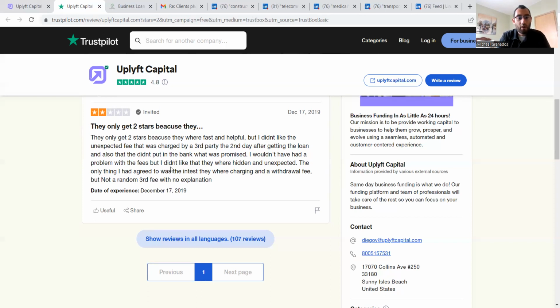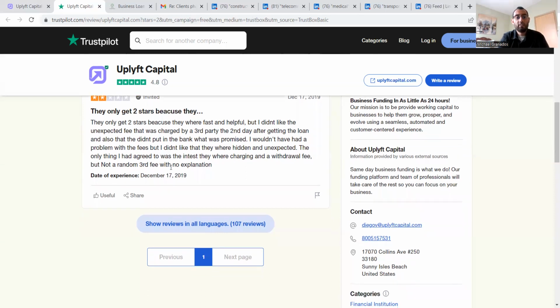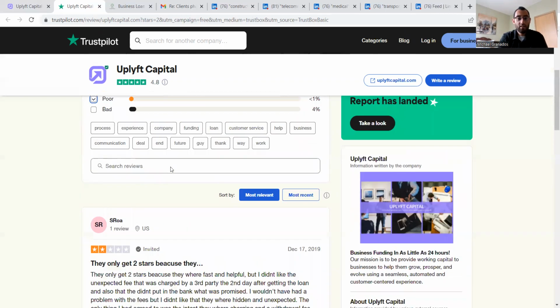I wouldn't have had a problem with the fees, but I didn't like that they were hidden and unexpected. And that's another sense. Like with me, you'll get the understanding with the right lenders of what the expected fees are, 4%, 3%. Now, how does that add up towards the overall amount? The only thing I agreed with was the interest, I think they said here, but they put interest. They were charging a withdrawal fee, but not a random third fee with no explanation. So see how that's accumulating. You have to be careful.